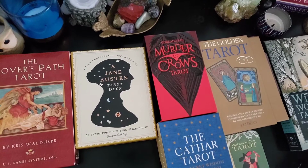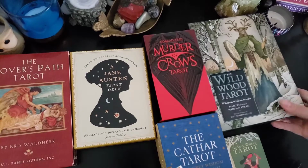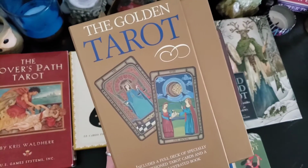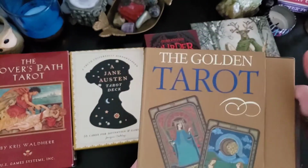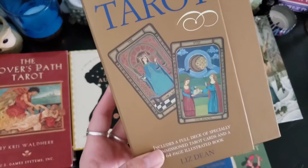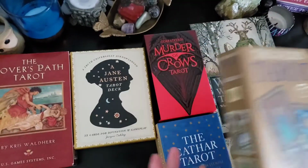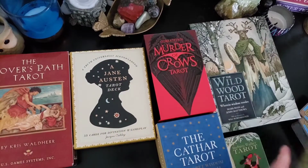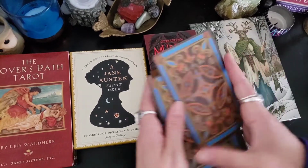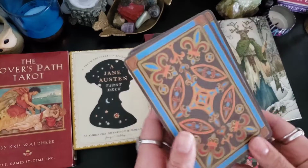What should we do next? I think I'm going to do the Golden Tarot. So this one I actually bought at Marshall's. I worked at Marshall's for several years, and I wasn't really quite sure what I was going to get because it was really cheap. I think I paid $8 for this, and it comes with this book. So I had really low expectations, and I took it to the back room, to the lunchroom, and started to shuffle, and was just blown away at how connected I was to this deck.